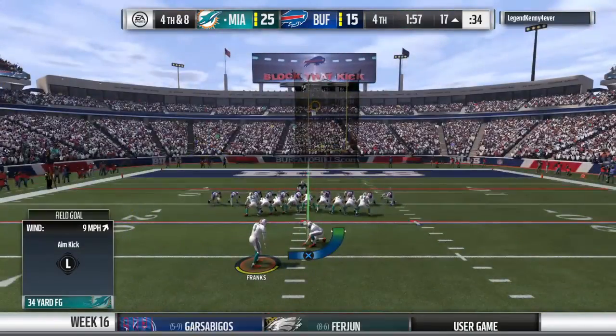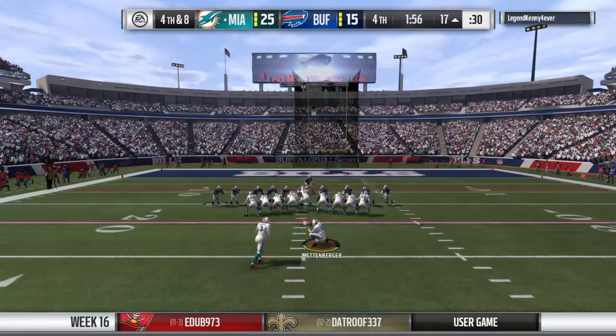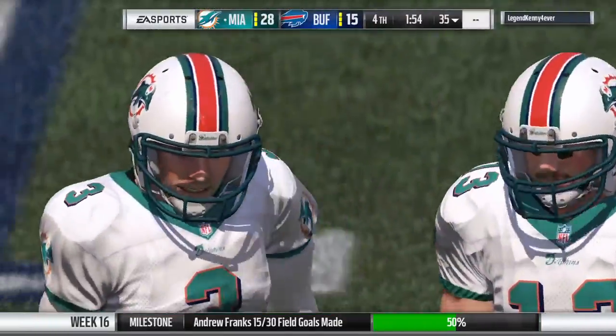So on 4th down, out trots the kicker in a big spot here. From the left hash, this from 34. And Franks's kick is good. And that will stretch the lead up to 13.